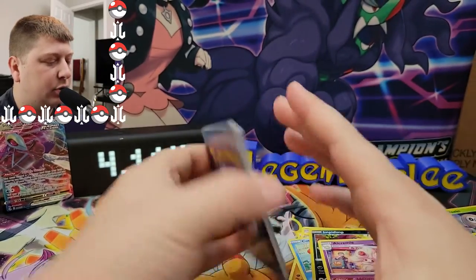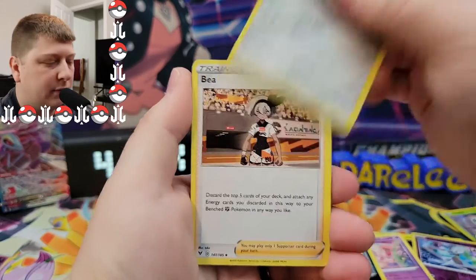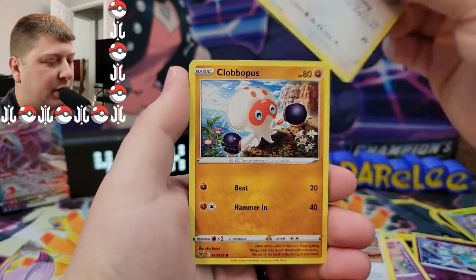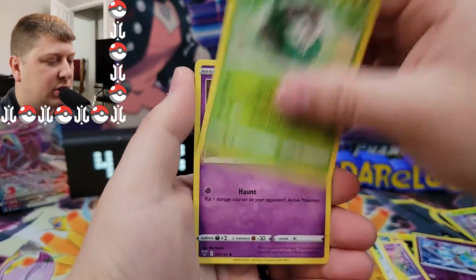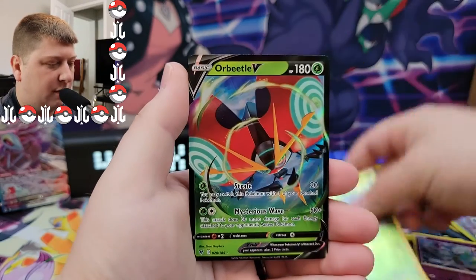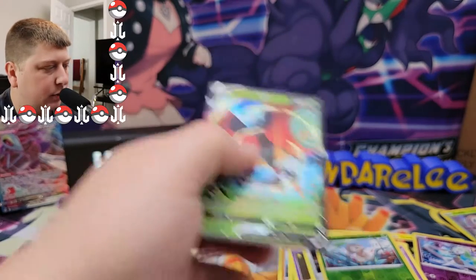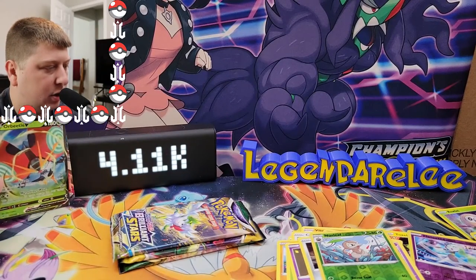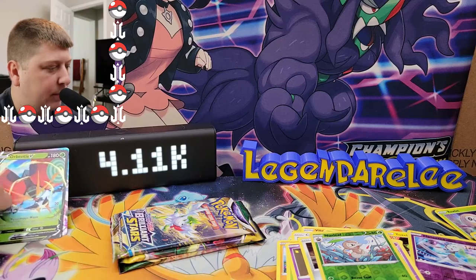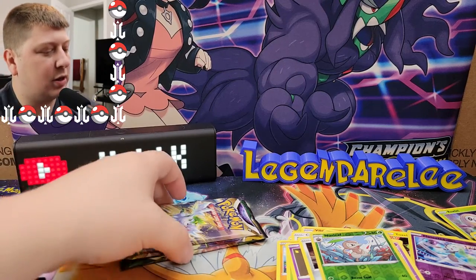All right, let's go with Electric Energy. Dang. Can't win for losing, right? All right, we got a Bee, Chatot, Clawitzer, Skiddo, Shuppet, Ferroseed, Nuzleaf. Ooh, and an Orbeetle V is the ultra rare. We'll set that over here in front of the Inteleon V. And they're both trying to slide down. Sorry, stay up. Come on. All right, we'll let you slide down then.